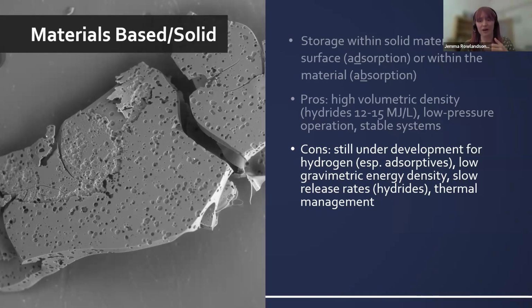These materials can be quite heavy. They do add to the weight of the system, so you've got a consideration there for your gravimetric hydrogen storage. You may increase your volumetric, but you could get a decrease in your gravimetric. There's that balance, that trade-off coming up again. It means they're not always suitable for mobile applications. The release rates of hydrides can also be quite slow, and both sets of materials require some kind of thermal management. Hydrides, you need to heat them to release the hydrogen. Adsorbents, you need to cool them to store the hydrogen.